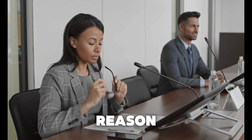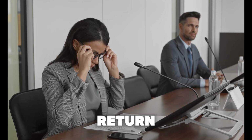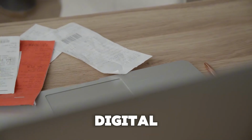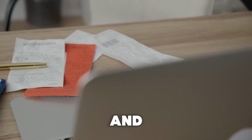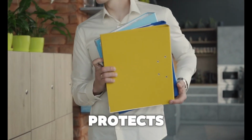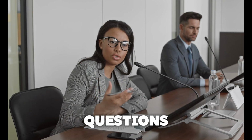Mistake 3. Claiming deductions without records. The most common reason the ATO reviews a return is unsupported deductions. Keep every receipt. A simple digital folder where you save receipts and bills throughout the year makes tax time significantly easier and protects you if the ATO ever asks questions.